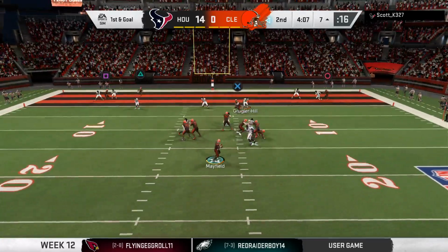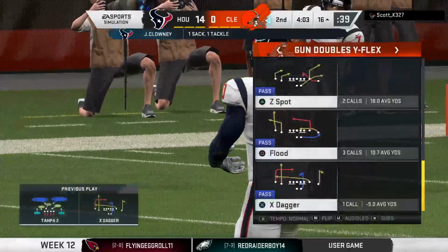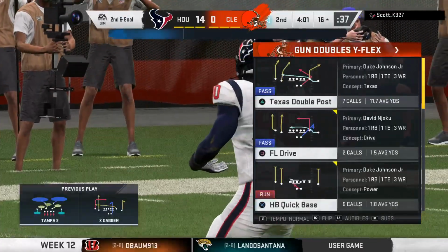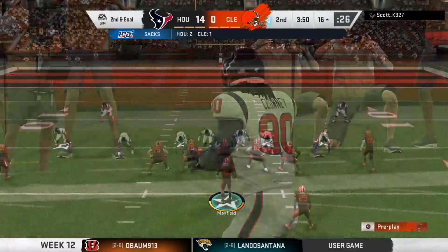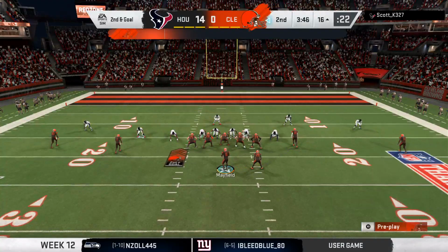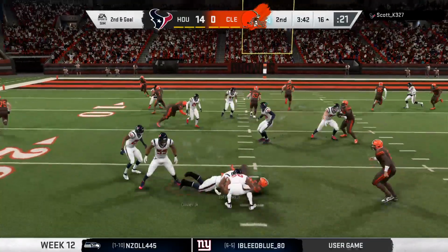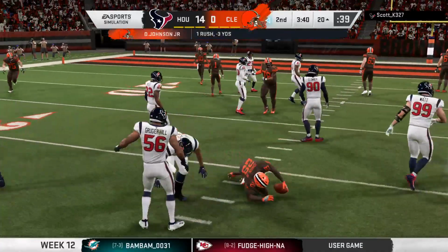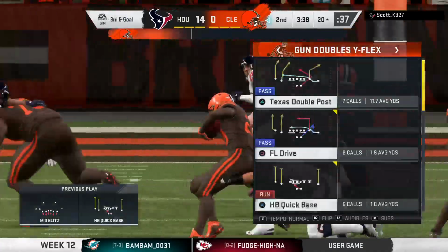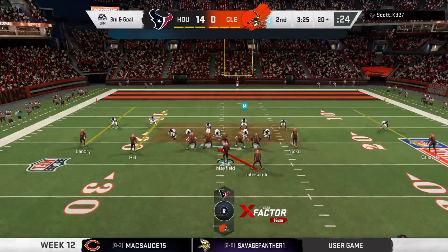From the gun, Mayfield. And he's going to be taken down, sacked back around the 18-yard line. Jadeveon Clowney has now recorded 10 sacks on the season. First down, a bit of a disaster, and now on 2nd and goal, back even further. Now Johnson. And the reinforcements come in as they're going to stop him behind the line. This will be a loss of 3, and now a much tougher 3rd down looming.